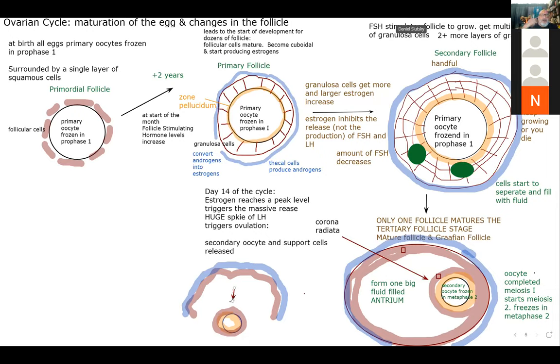I actually have, I don't know what the medical term is, a German name for it, Mittelschmerz, which basically just means middle pain, that they feel. But yeah, so there are some people who actually can feel that tactile experience of the rupturing of it.